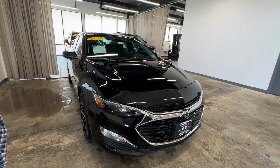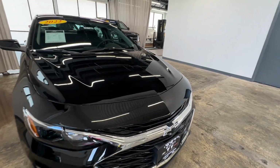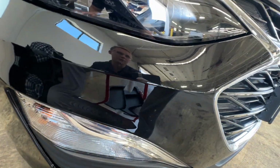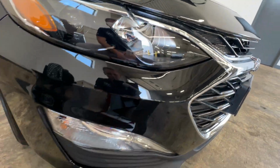Hey, this is DP300. We got a 2022 Malibu. So here to do a condition video on this one. Dents, dings, scratches, scuffs, pretty much anything that we could find cosmetically that, you know, granted you'd want to know.